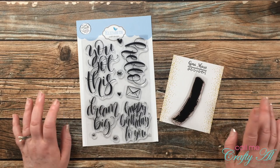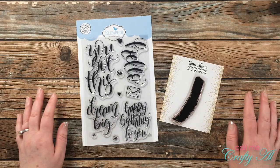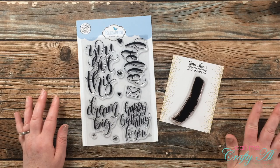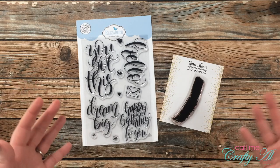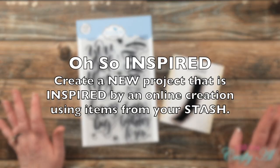Now, if you are going to join in on the challenges, you don't have to not spend this month to play along. You just can't use anything on your challenge project that is new. So we want to go in those boxes and bins and tubs and get out stuff maybe we haven't even used yet. The newest challenge, challenge number 4, is Oh So Inspired.